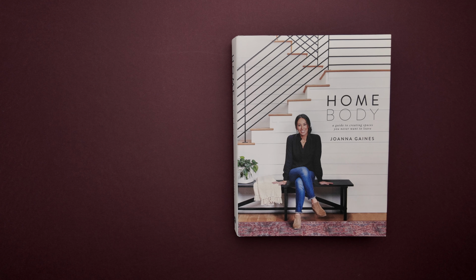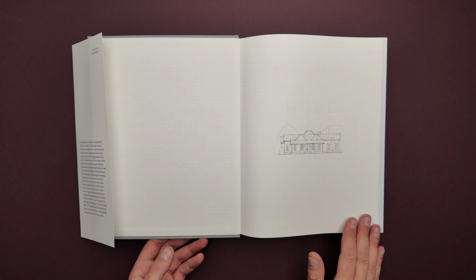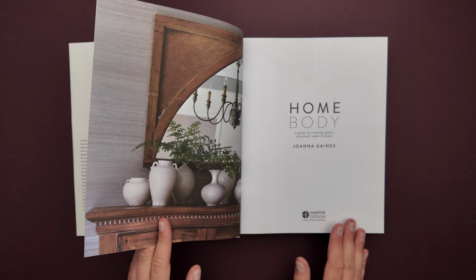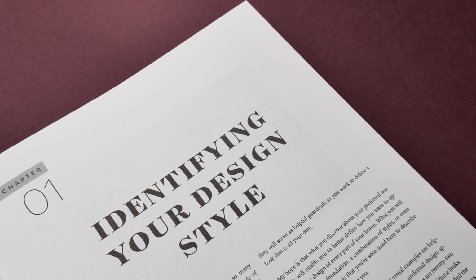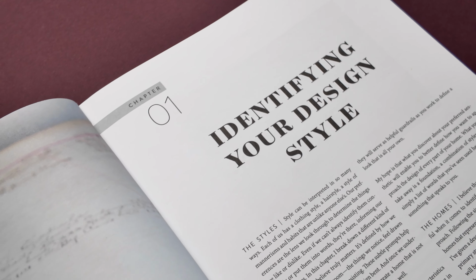Next up is a book that is all about mastering the art of space. Homebody by Joanna Gaines is an essential resource for anyone who's seeking to craft a home that reflects their personal style and story. Ask yourself a question: do you want to discover your design preferences? If yes, then this book is for you.